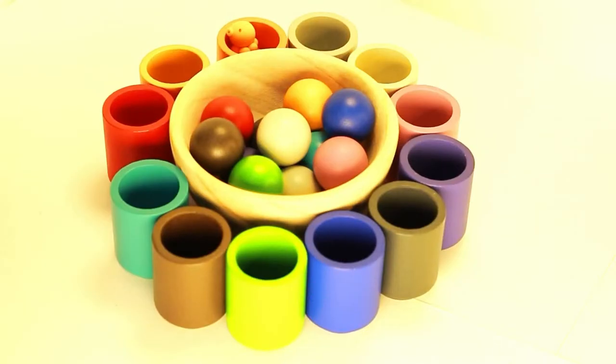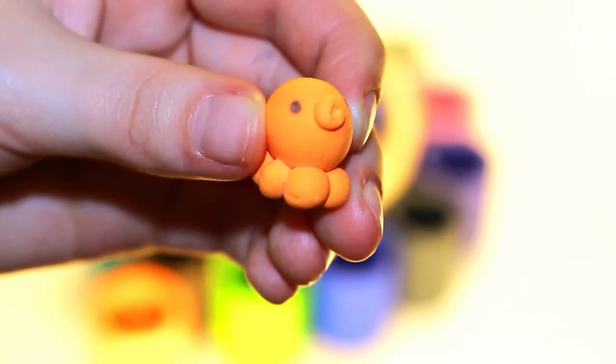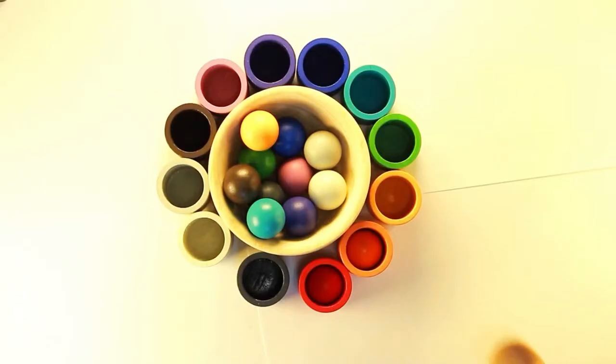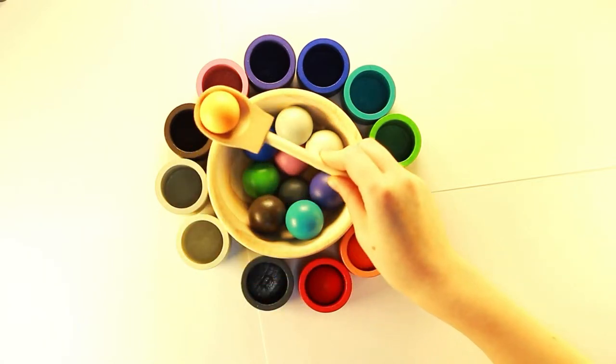Inside, wow, an octopus. The octopus has the unusual skill of changing the color of its skin to hide from predators or stand out in dark waters. Octopuses are very smart and can solve complex puzzles. The next one is a yellow ball. Which cup should I put it in?